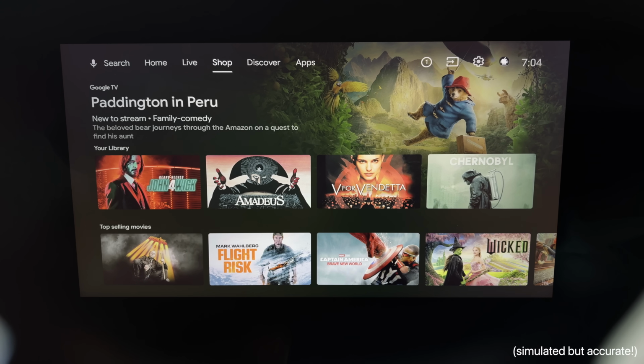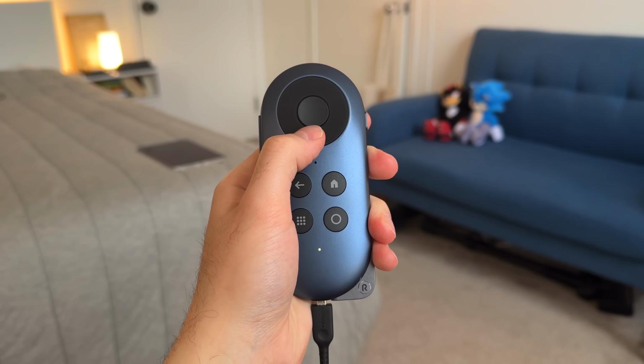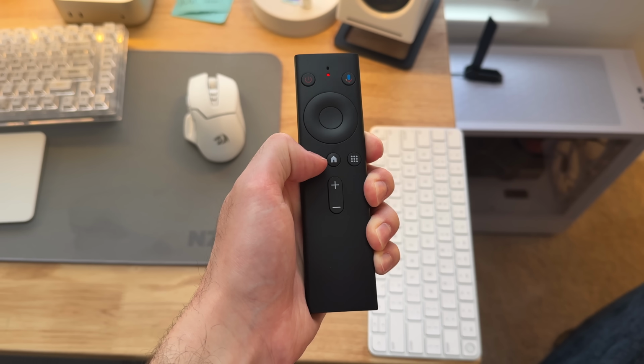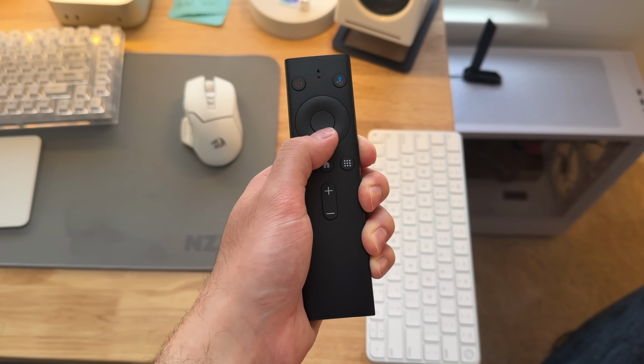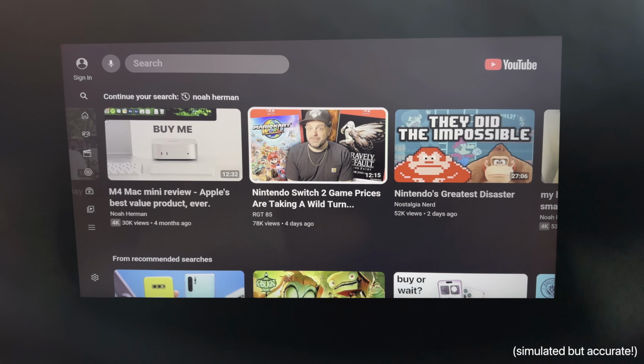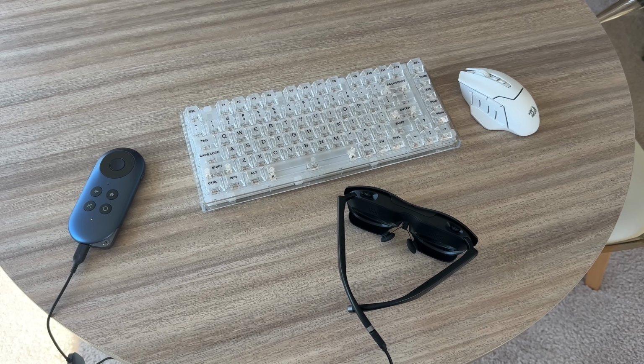In terms of usage though, the station offers a Google TV OS experience, which you can interact with thanks to the intuitive built-in controls. You can also use the included Google TV remote if you want for an even more TV-like experience. But anyway, even though I of course prefer Apple's tvOS, Google's TV OS is also a pretty fantastic and smooth experience as well, and supports all your favorite entertainment or streaming apps like YouTube, Spotify, Prime, Max, and other Android apps as well, which you can actually interact with by pairing a keyboard and mouse, which is crazy.